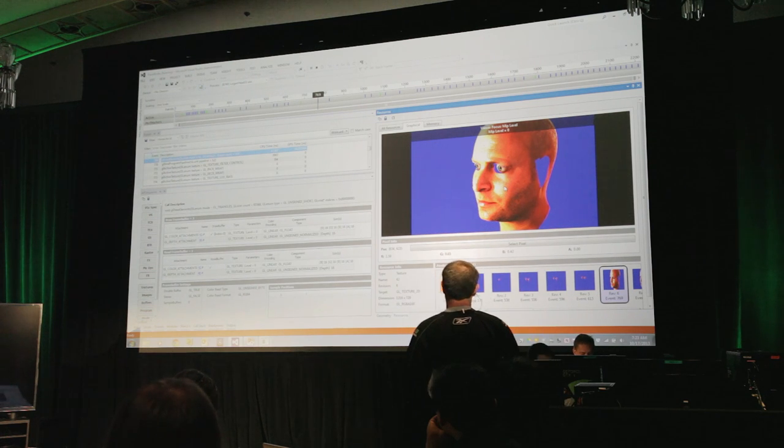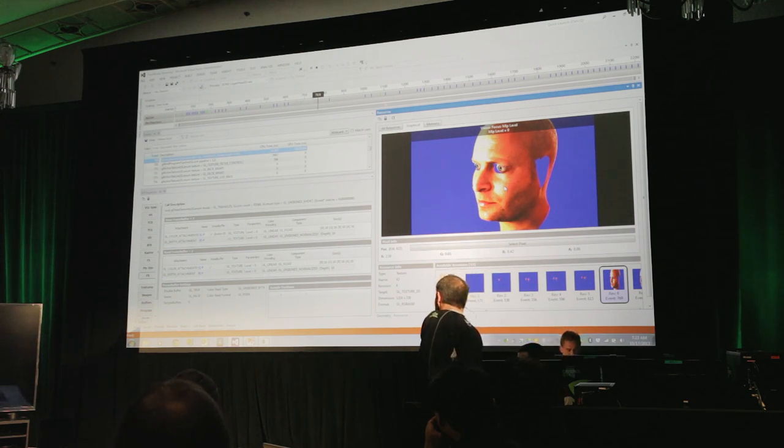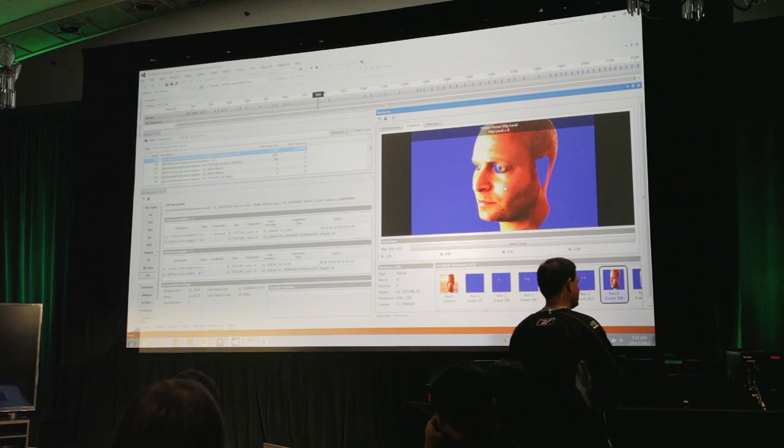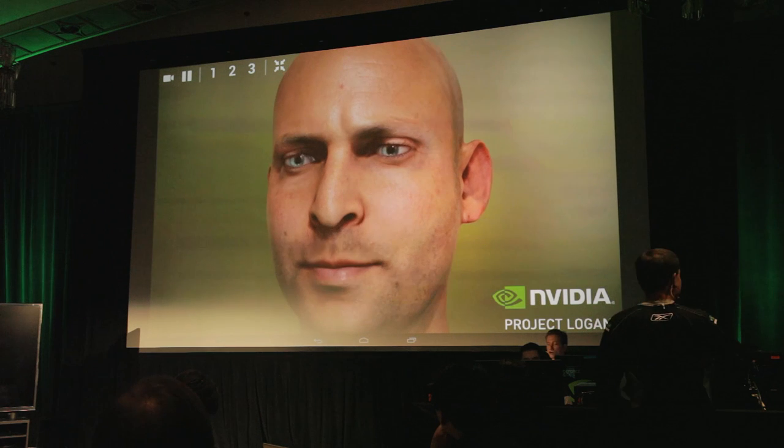Now, what is interesting is that this particular solution is available on our next generation Tegra platform, which is called Logan, and we're going to switch to that. So, can I get my mic back?